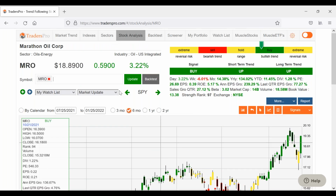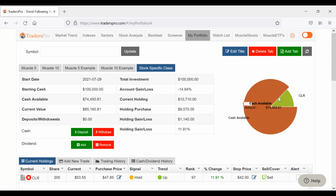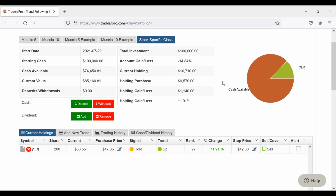I really don't want to go into any other sectors yet because I don't have a lot of confidence in them yet that they're going to rebound. I want to see a little bit more confirmation that we're rallying up from here. But here in the portfolio, you can see I'm mostly in cash. I got back into CLR yesterday, up almost 12% from getting in yesterday. So that was a good run there.